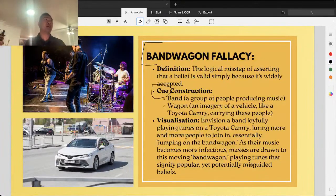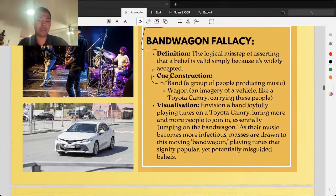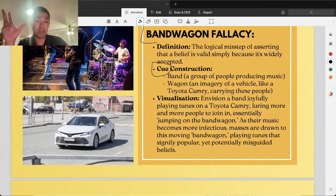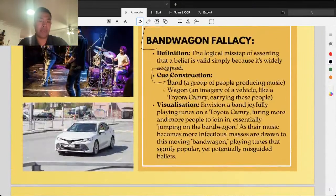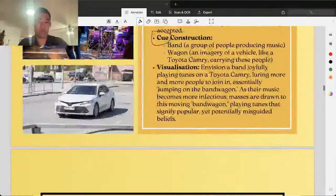So saying something like, hey, you know what? I think that Scholarly is the best because everybody else around me says Scholarly is the best, right? It's a fallacy. That's a bandwagon fallacy. So the way that you would construct the cue would be, let's say, for example, you imagine a band, a group of people producing music on a wagon, like a Toyota Camry. So imagine like a band of people performing music on a Toyota Camry.